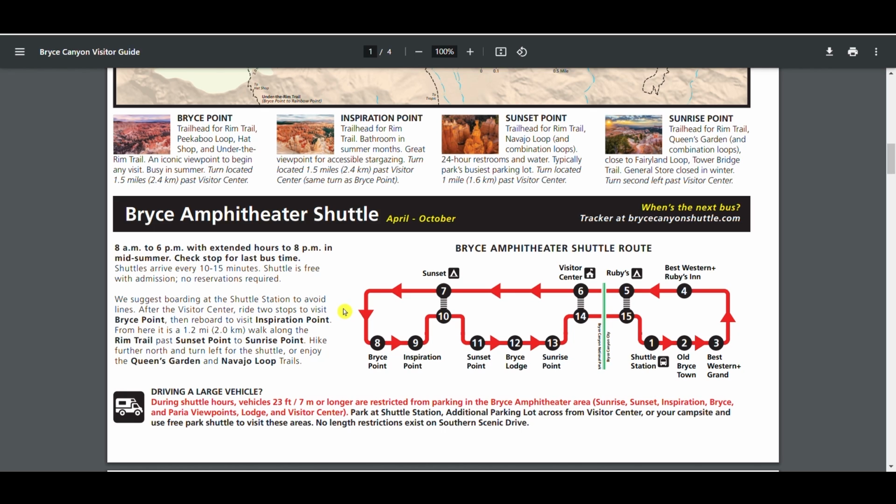You'll also notice on this shuttle schedule that the shuttle does do a loop outside of the park in Bryce Canyon City as well. So if you're staying in one of these hotels, the Best Western Plus, Ruby's Inn, any of that, then you actually can just catch the shuttle right from your lodging. And that can be really convenient, again, especially if you're not wanting to get up earlier or you're not able to get into the park at a good time of day and no parking is going to be available for you, then that shuttle is a really good option.